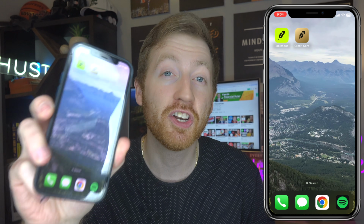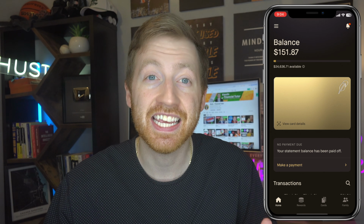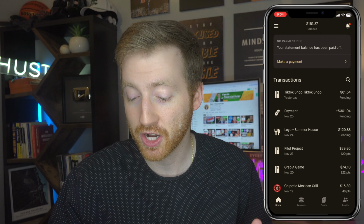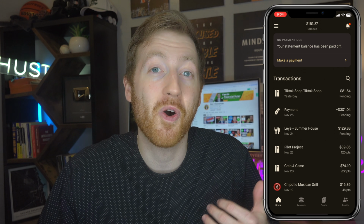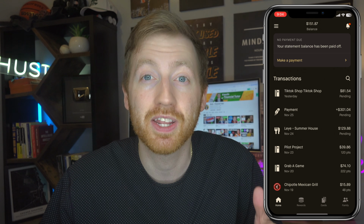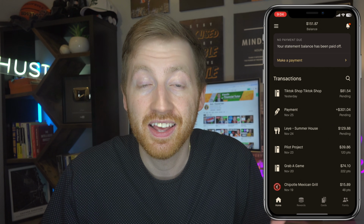The Robinhood Gold Credit Card has a whole separate app from the original investing app that we all know. Overall, I have to say that it's very easy navigating the app. You can easily see your transactions and search them if you want. Plus, it's very simple to make a payment. So overall, I'm a big fan of using the app when it comes to transactions and paying for it and using it like an actual credit card, especially compared to the other credit card apps out there.